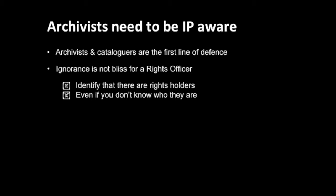If you've got a stream of things which say these are the letters of Duncan Grant, and it just says creator Duncan Grant and copyright holder Duncan Grant, I'm going to go, okay, the copyright holder is probably going to be the literary estate of Duncan Grant. I'm not really going to pay it that much attention.